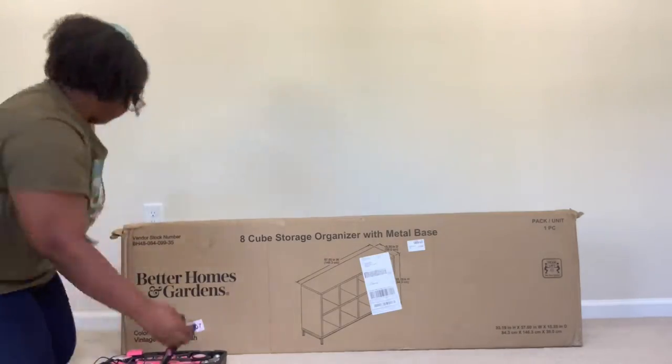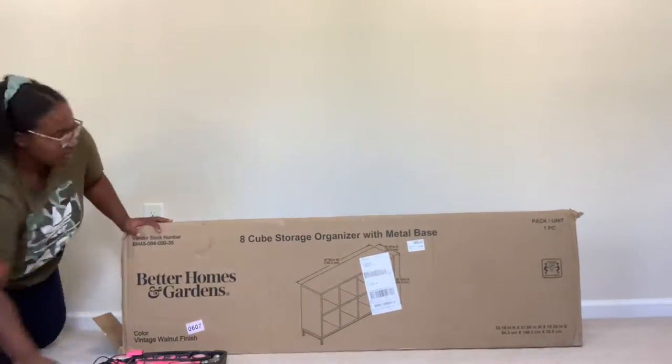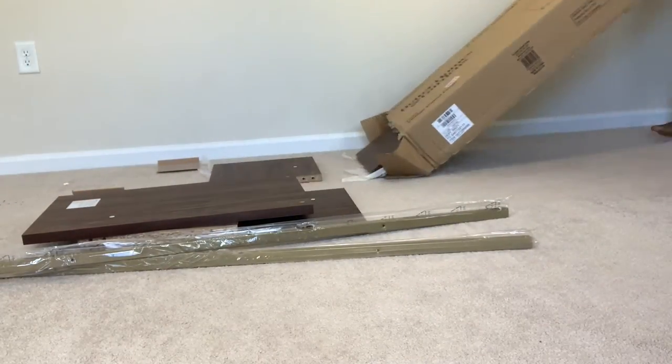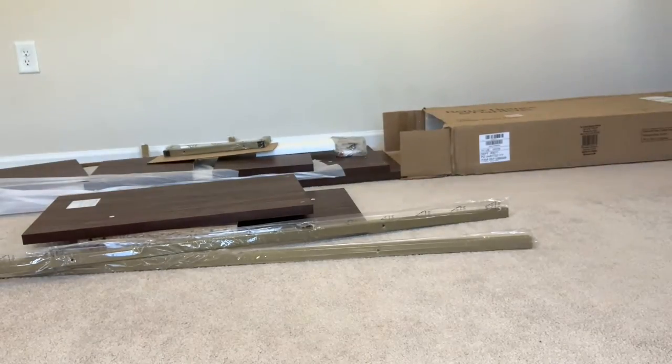Now that I have all the items in my house, it's time to start assembling. I don't have a video of me assembling the file cabinet, but I will let you know that it comes in a box already assembled. I suggest you have at least another person help you carry the items to the location you want, as the boxes are very heavy.